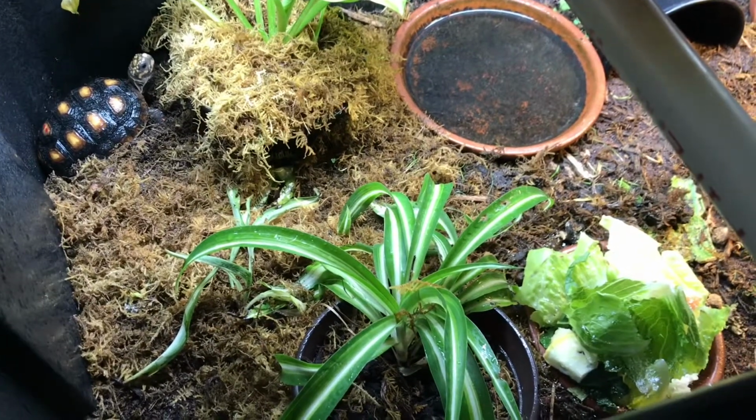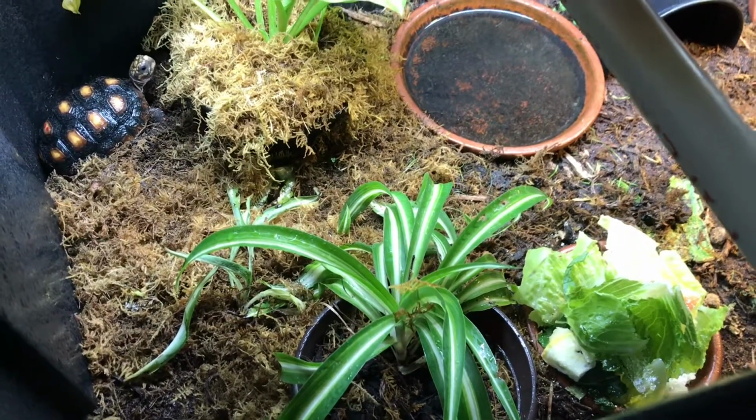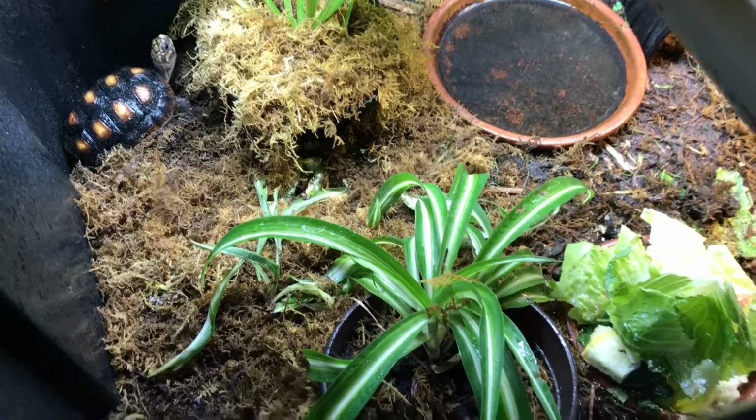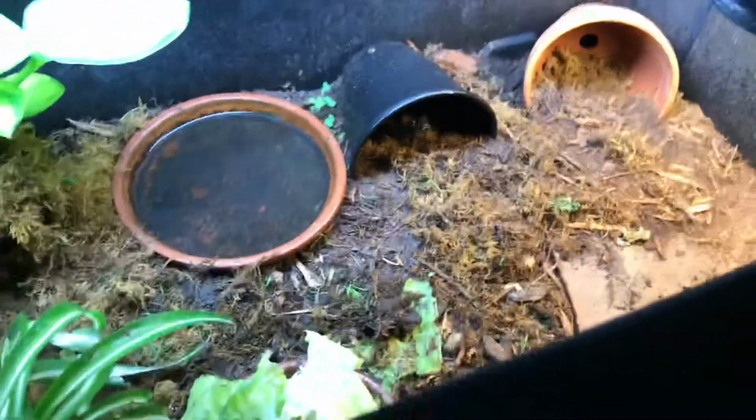Right now it's just got springtails and isopods. I'll probably get more and just add some more as time goes on. But yeah, lots of poop. We have to do a poop cleanup. There's my other one in there. And we're going to go outside and feed the bigs.